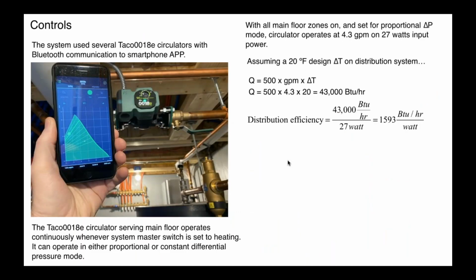Okay. Now, on this system in heating mode, when the thermostat, or I should say the mode switch, is set to heating, it turns on this small Taco 0018 circulator. Right now it's set on a constant differential pressure mode. And one of the nice things about this circulator is that it's Bluetooth enabled.